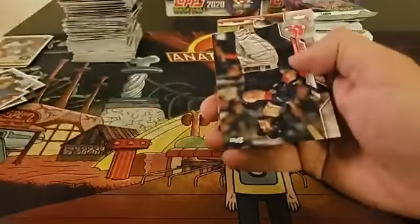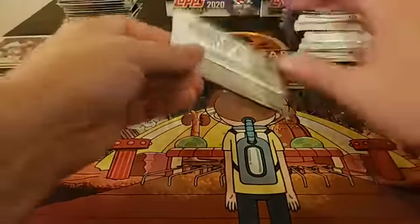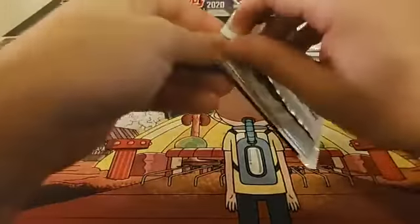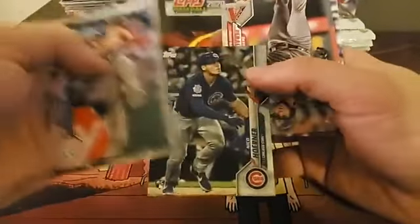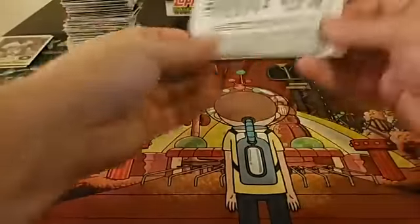Presley 2020 Astros. Twins insert Buxton. We got a Horner Cubs. Still looking for the relic or auto. Most likely a relic, but maybe we'll get lucky. Betts, Red Sox inserts. Or should you say Dodgers now?